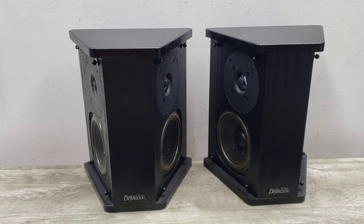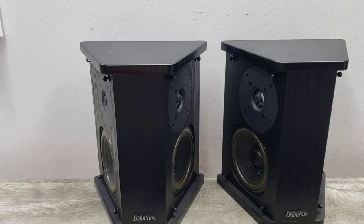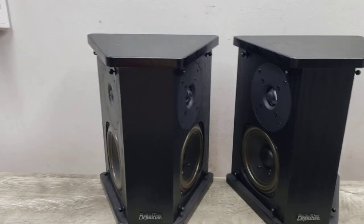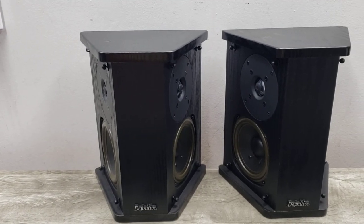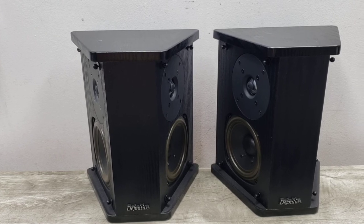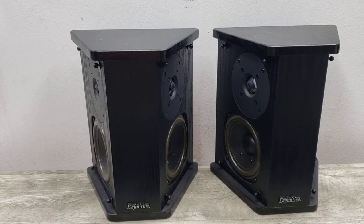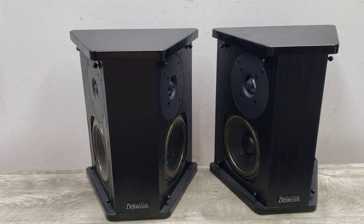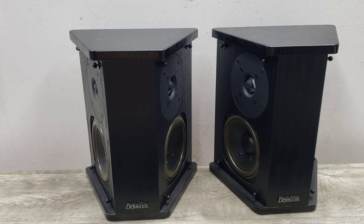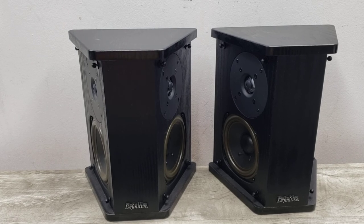That kind of ends this quick demonstration of the Definitive Technology BP-1.2X featuring 4-inch mid-bass drivers and 1-inch tweeters. Just wanted to show you again how this unit is functioning and how it sounds. Please take that into consideration if you decide to purchase these set of bookshelf speakers.